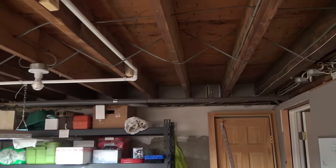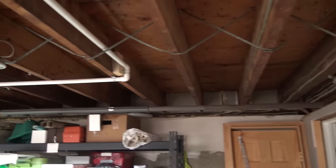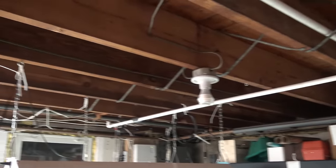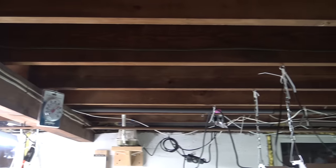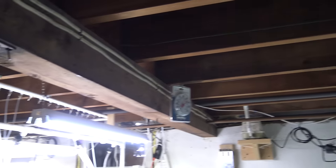You don't want any dead spots. You want to be able to push some air around with fans and make sure that you don't have spots that just sort of sit and soak and get wet, because you're going to get mold buildup in those places.